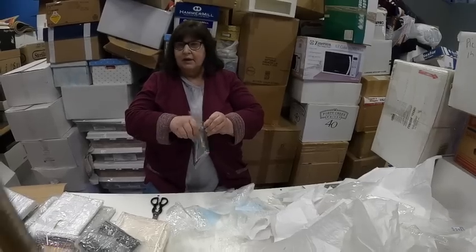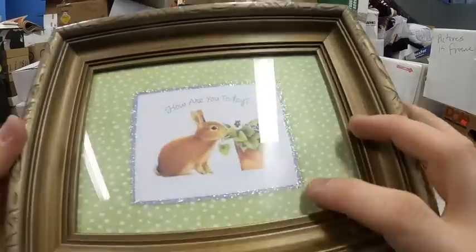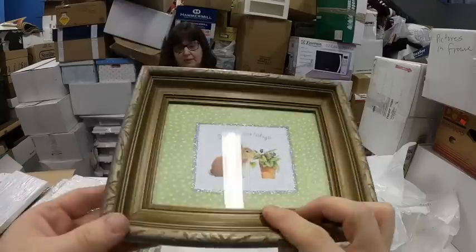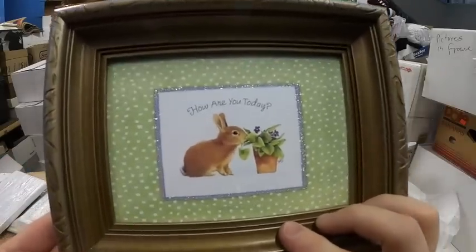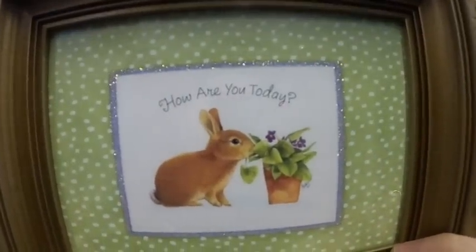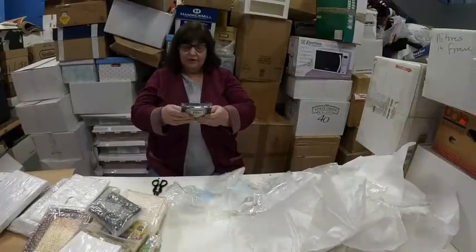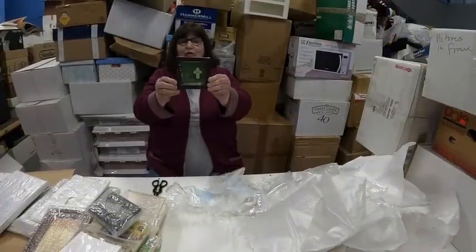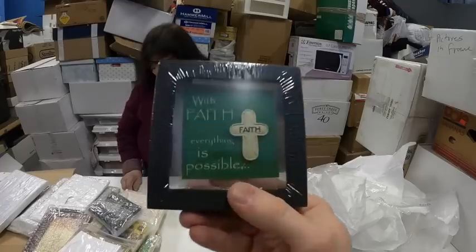Oh, look at this. I bet you she hand-did these because they have little sparkles. She does embellish things. Yeah, this is embellishment. This is a cool little one. It's brand new, still in its wrapping. With faith, everything is possible. But I think it's cool because you can see through it. Oh, that's brand new. Yeah.